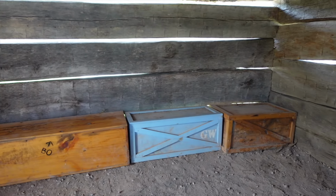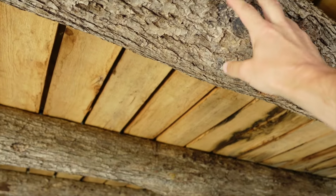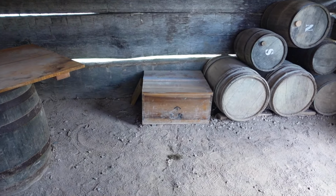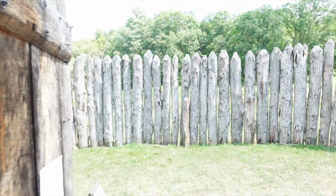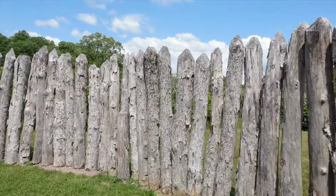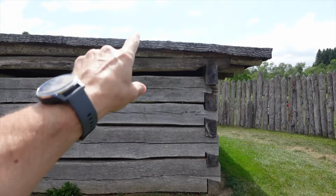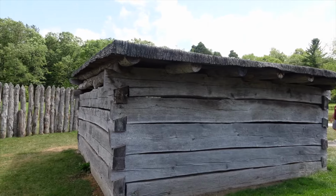GW, George Washington, I would assume. And wow, this is tiny. King George GR down there. Oh, okay, well, that's it for the storehouse inside Fort Necessity. And you'll see just palisaded. Again, 54 feet across. I'll just walk around. Oh, you see they've got bark, just oak bark as the roof.